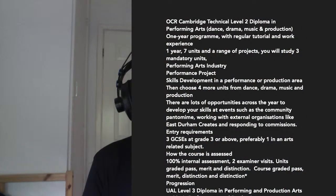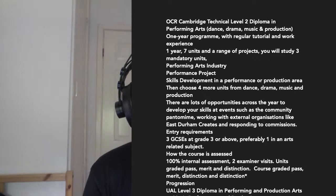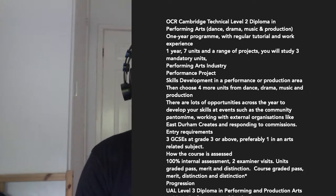We are now going to have a look at the level two performing arts qualification. And for the level two, year one, 7 units across a range of projects, including performing arts industry, performing arts project, skills development. I've mentioned before about the necessity for you to be working on your own skills development. It's really important that you practice regularly, okay?